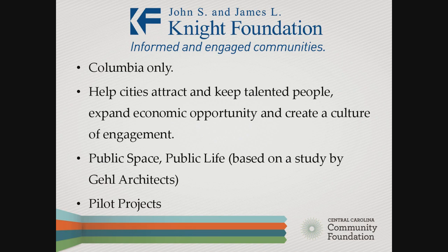We already kind of talked through the Knight Foundation Donor Advised Fund. Again, that is in Columbia. There's a study on our website, and if you want more information, that does help guide some of that from the Gale Architects. We're looking for pilot projects or projects that can be ramped up through a little additional funding through Knight. I encourage you to reach out to me, Erin Johnson, if you want more information about that. But again, it is focusing on attracting and keeping talented people here in the Columbia area, expanding economic opportunity for different demographics, and also ensuring we create a culture of engagement and civic engagement.